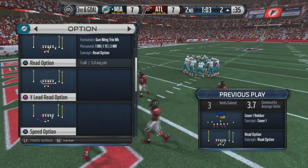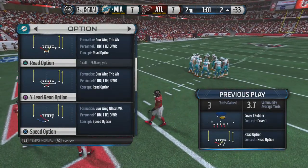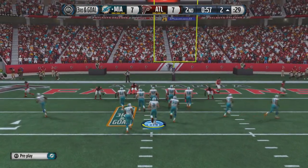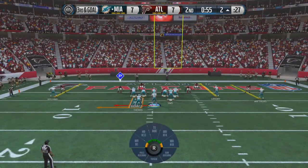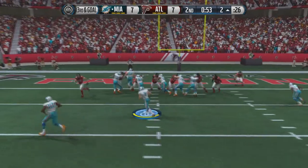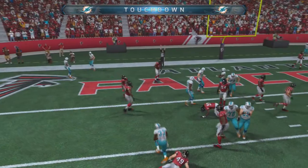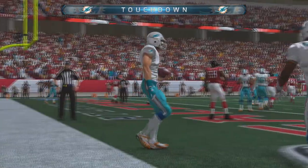I am going to gamble that it is a run. If they have the courage to throw it, let them. If they do, of course it'll be a touchdown. That defensive front looks impenetrable here on the goal line. He breaks the play. He's in for the touchdown. Touchdown, Miami.